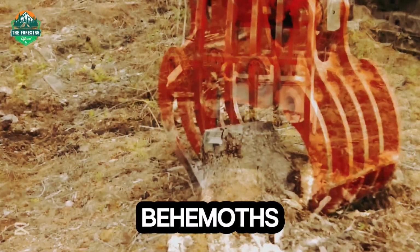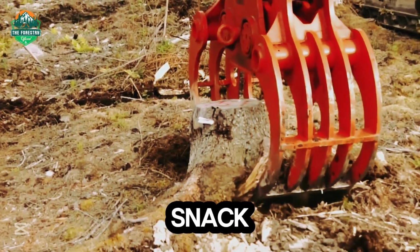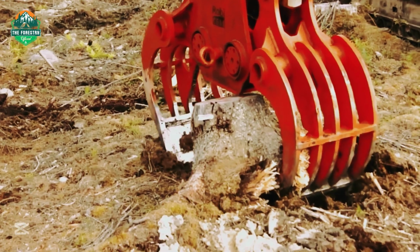Built for behemoths, the Roby CG35 devours dense materials. Tree stumps? A snack. One swift grab, and those roots surrendered, plucked like a stubborn carrot from the earth.